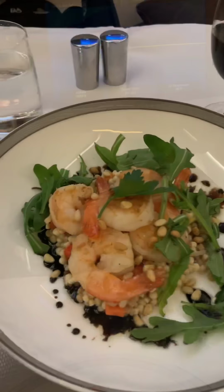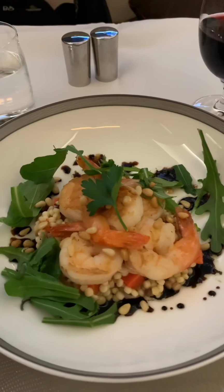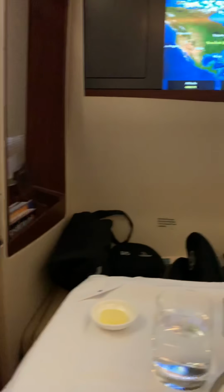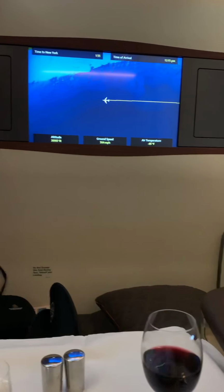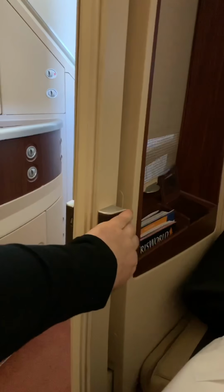And here is the healthier option, the prawns, which is the healthier option, but still not extremely healthy by any means, but still, prawns or shrimp are a pretty decent option if you're looking for a healthier alternative to the other meals that were offered. Here I am closing the suite again and enjoying my meal in private.